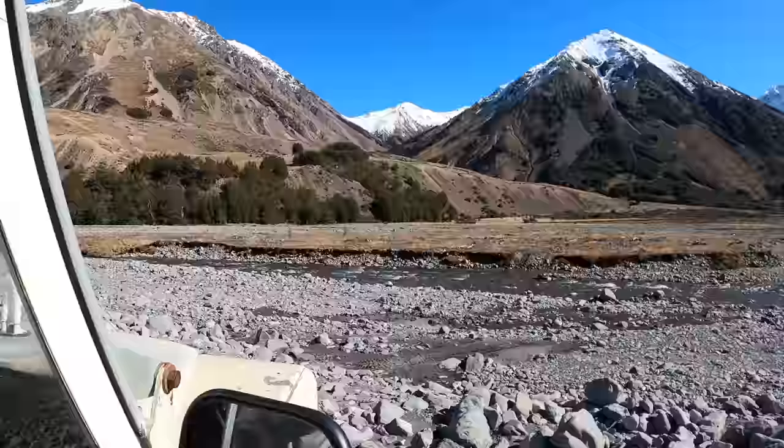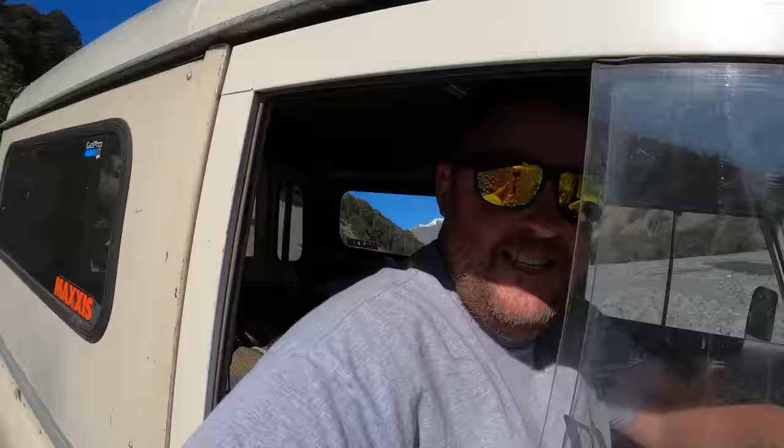Tell you what, it's quite a skill driving an old series Land Rover with no power steering, driving in this stuff with one hand.